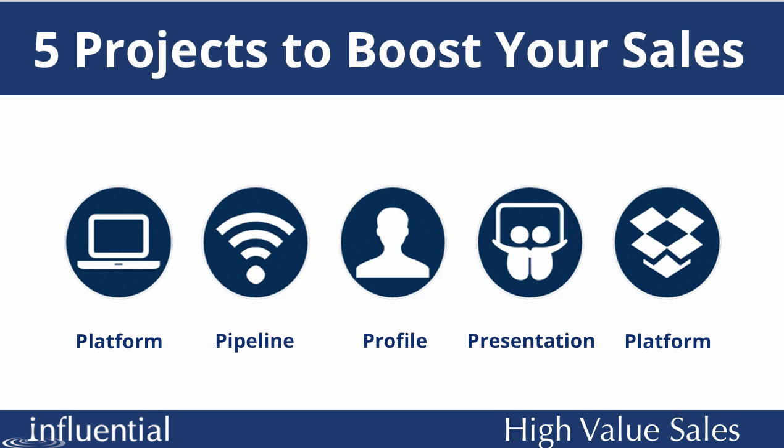And the 5 projects are to build your platform, which is your website and your online presence, build your sales pipeline, which is how you get clients coming into you to sell to, build your online profile so that you look like the sort of expert that the very best clients want to work with, develop a sales presentation that you can use to share what you've got to sell with your customers, and then finally building a product, which I've got a typo there, platform. Build your product to be able to deliver a ton of value to your clients relatively easily. So deliver high value at low cost.